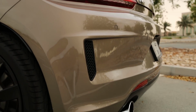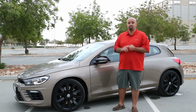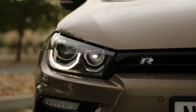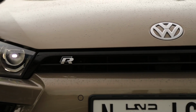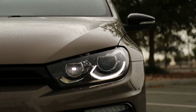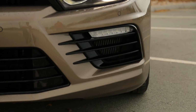You have two engine options. They both are 2.0 four-cylinder engines. The smaller one produces 211 horsepower. It can take the car from still to 100 km per hour in 6.9 seconds. The one I have here produces 255 horsepower and can take the car from 0 to 100 km per hour in 5.8 seconds. Now let's have a look at the interior.